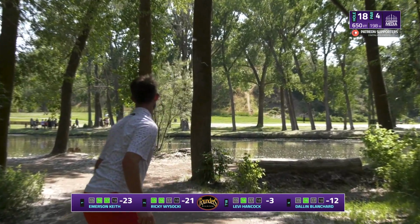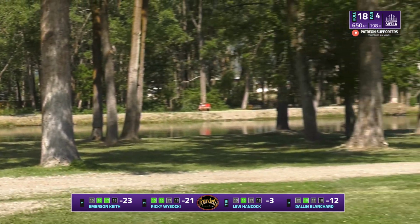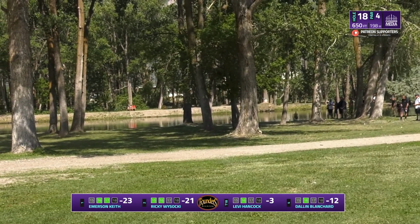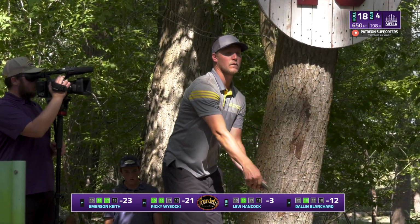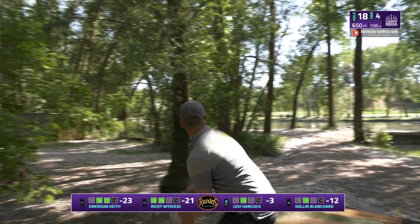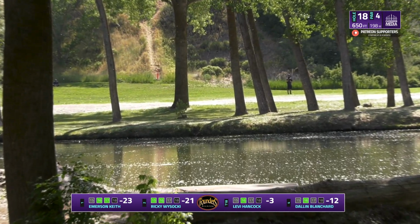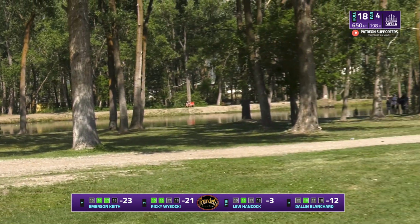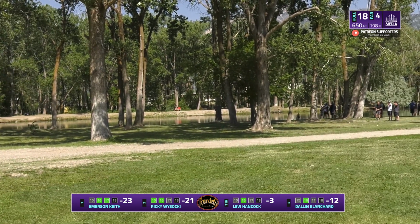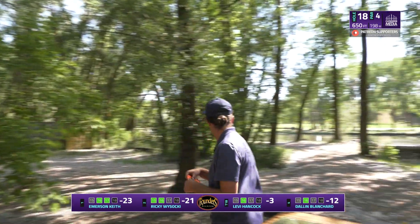Oh, it's early and on a lot of hyzer. That should be okay, though. It's inbounds, and the angle is better the farther left you are, but... Clean. That's a very, very ideal drive. He got far to the left, he got past all the trees.